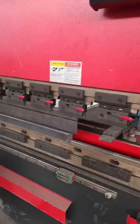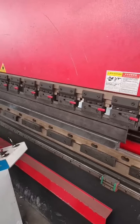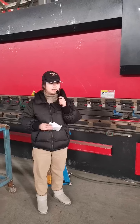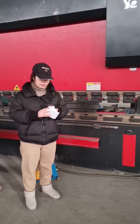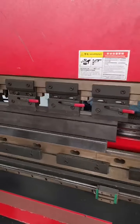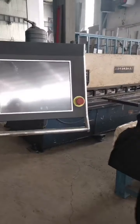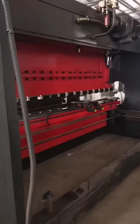In addition, the pressure of these two bending machines is different. The pressure of this bending machine is 100 tons, and the pressure of that one is 150 tons. We will choose which bending machine to use according to the plate we need to process. We can also have a look at its structure. It's similar to the bending machine that one. This is the base and this is the press plate. Let's have a look at it from the back. It's the back. You can have a look.